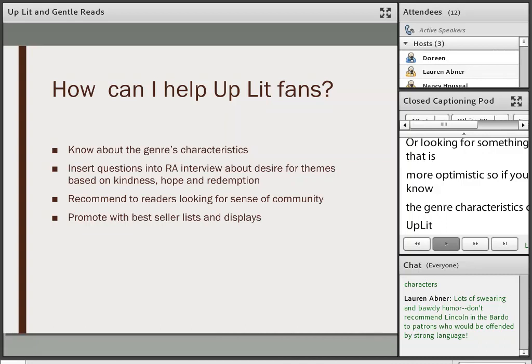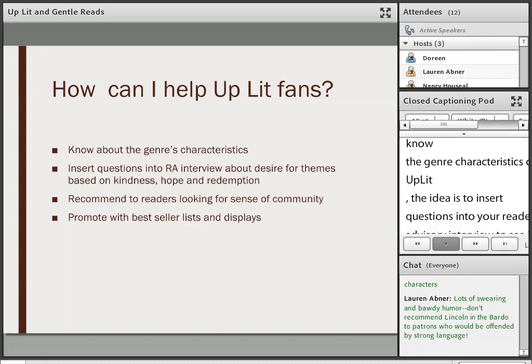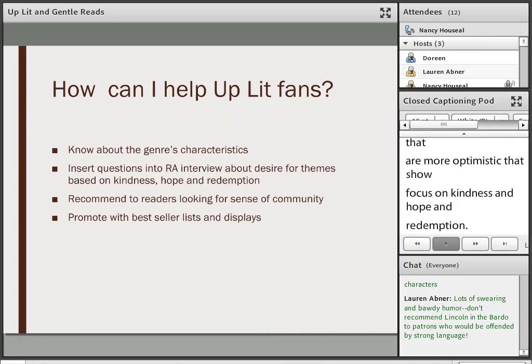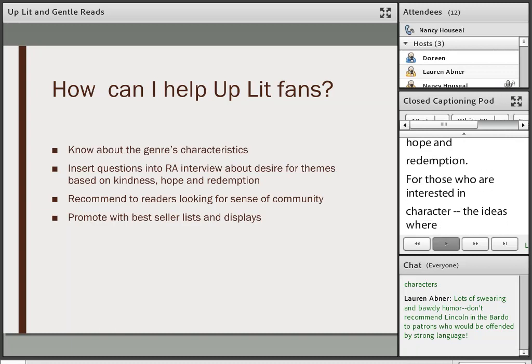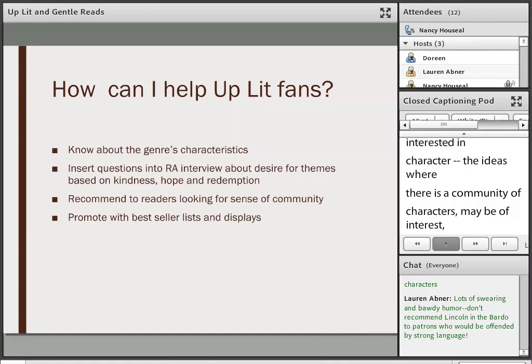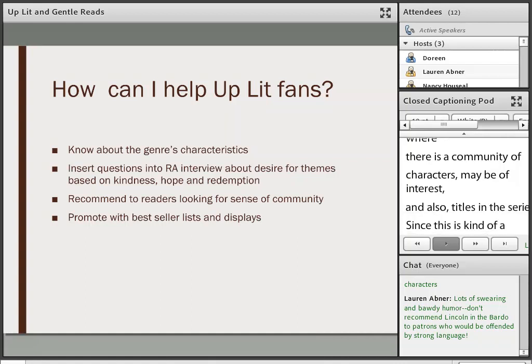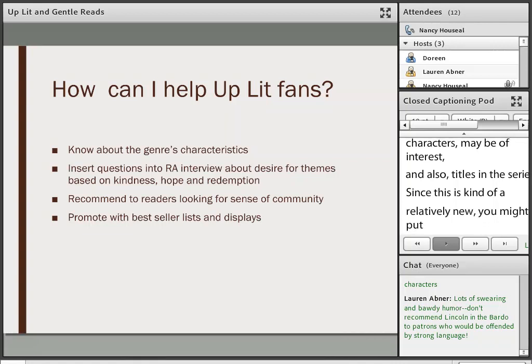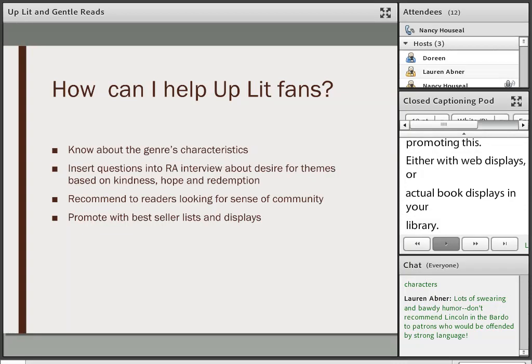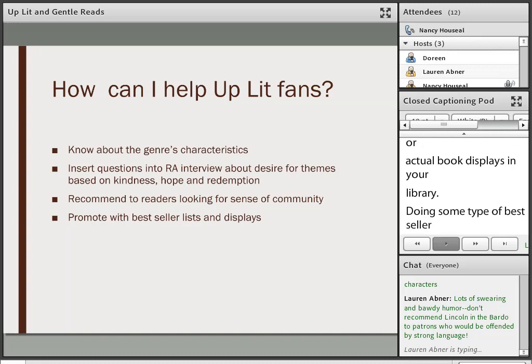So the idea is to insert questions into your reader's advisory interview to see if they're looking for novels that are more optimistic, that focus on kindness and hope and redemption. For those who are interested in character-driven stories, the ideas where there's a community of characters may be of interest, and also titles in a series. Since this is a relatively new genre, you might put some effort into promoting this, either with web displays or actual book displays in your library, doing some type of bestseller list or some type of informational flyer that you could hand to someone who is looking for a change in this area.